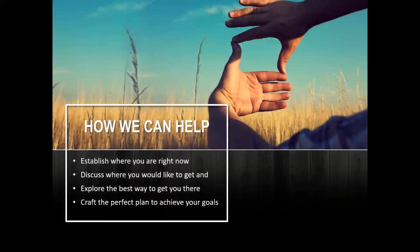In our session together, we're not only going to discuss your situation right now and where you want to get to, but we're going to begin sketching out a plan for the best way to get you there. After our discussion, you'll begin to see the light at the end of the tunnel. And then I want to give you a roadmap for how you can implement a strategy so we can craft the perfect plan for achieving your goals. We're going to have a conversation with you to discuss not only what I've shared with you today, but how it can apply to you.